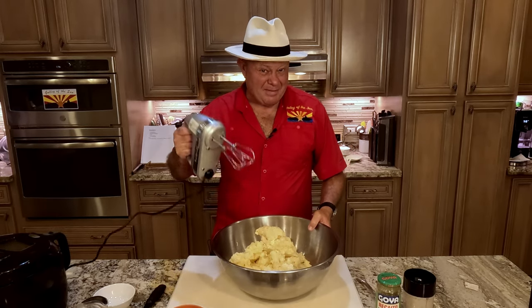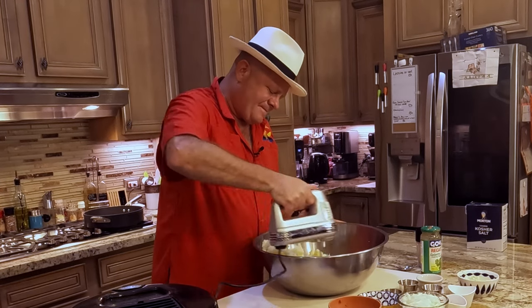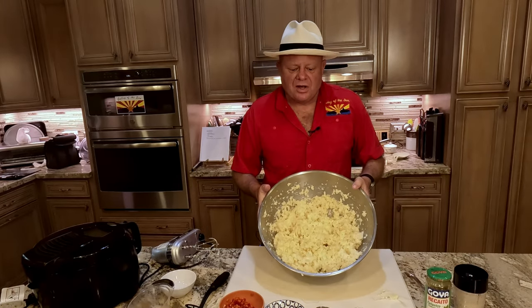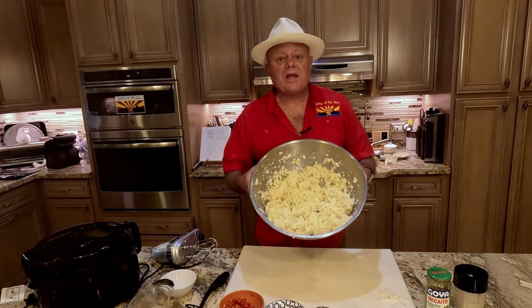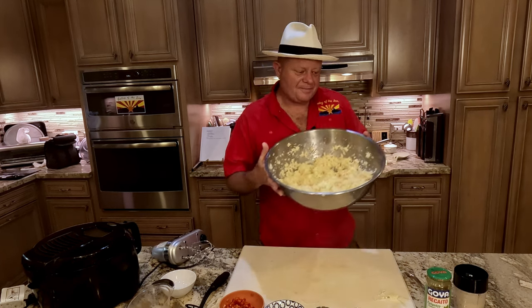Try number three, maybe this will work. Well, it's working a hell of a lot better than the ricer was. All right, so the egg beaters worked. We have our yuca dough together. Now I'm gonna cover that with a towel, set it aside, and we'll get to working on the filling. For that, we're going over to the stove.